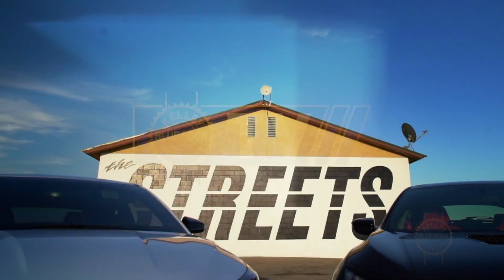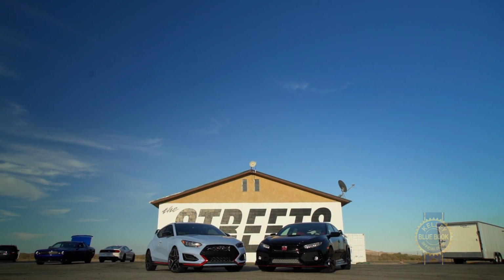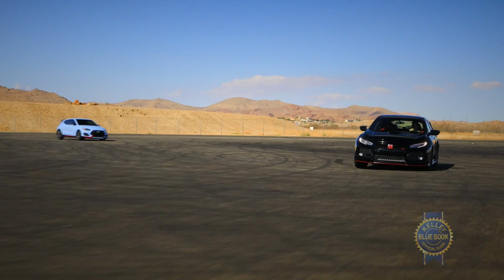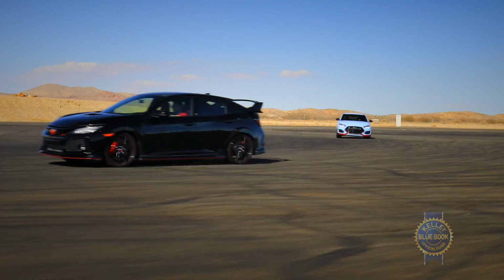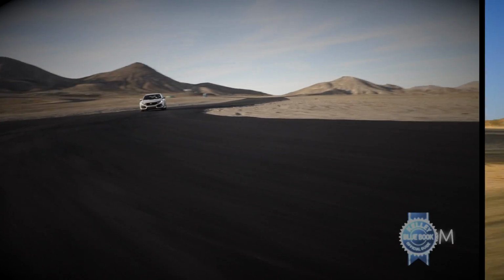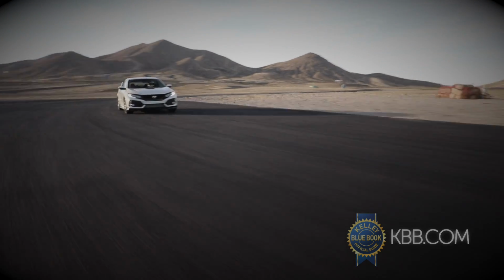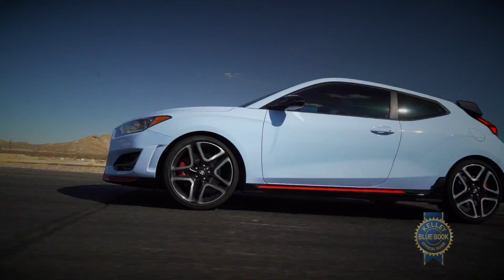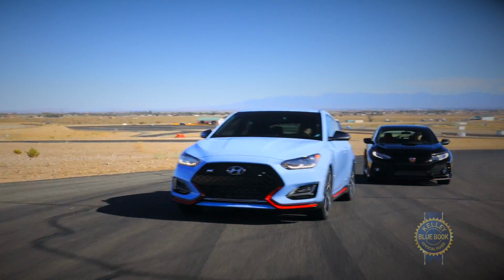Hey you, do you like needlessly quick economy cars? Oh, cool, then settle in. The world of hot hatchbacks has gotten super interesting of late. The Honda Civic Type R absolutely dazzled us when it arrived back in 2017. Now, something similar has happened with the Hyundai Veloster N. Who's down for a quick comparison?